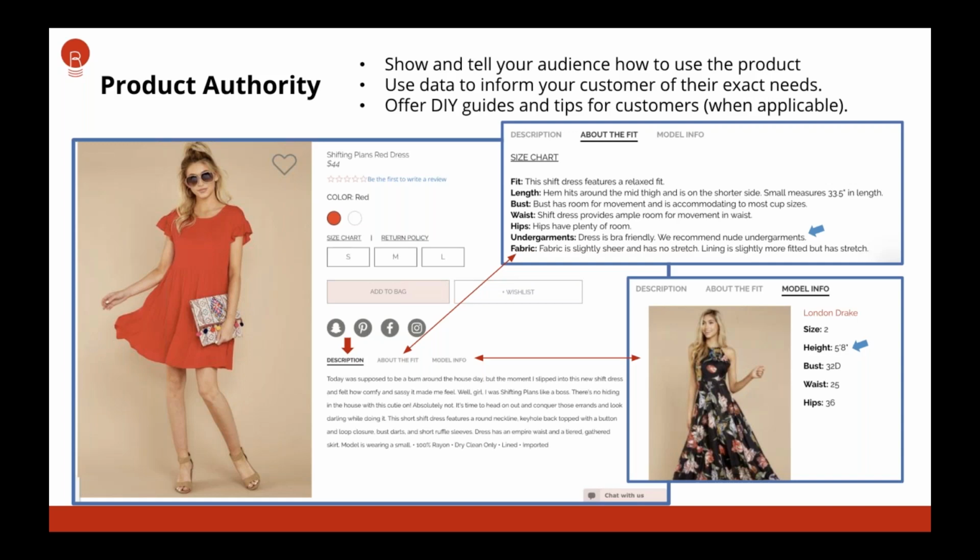Another way is to offer DIY guides and tips for customers when applicable. Here there are some very specific sizings and whatnot for the model, but if this is something like how to build an IKEA table or something of that nature, you want to tell them how to do it themselves, and that just adds a little bit of extra value for the customer who's viewing your site.